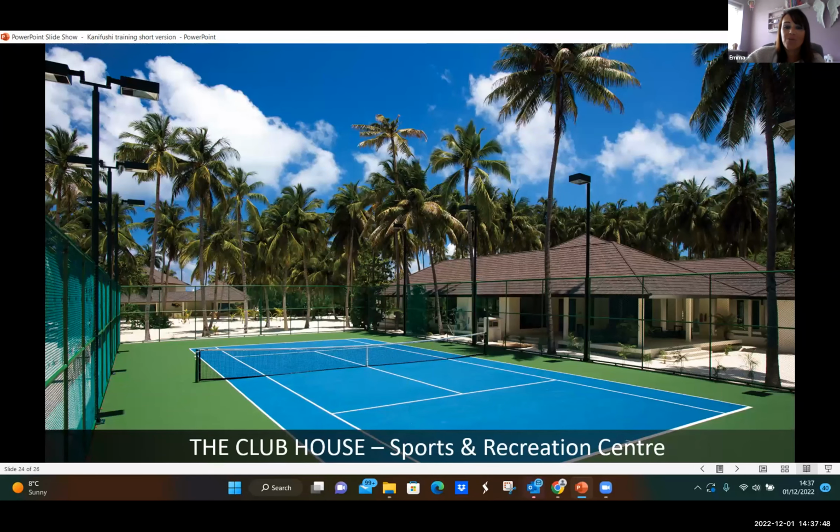So we also have our clubhouse, which is our sports and recreation centre. We have the tennis courts here. We have the dive centre here.